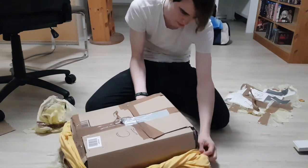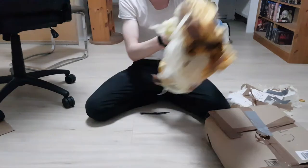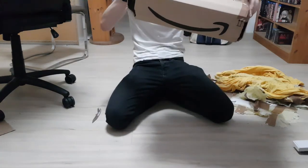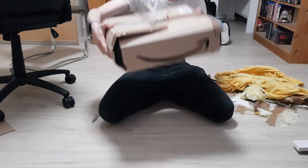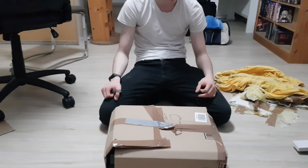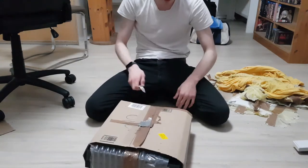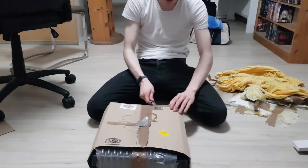Okay. What the fuck? Now, would you look at this? The edges, not the edges, the corners are exposed, but apparently, this kind of packaging actually proved sufficient to protect the corners. So, let's cut it open and have a look inside. Oh my God, this is disgusting.